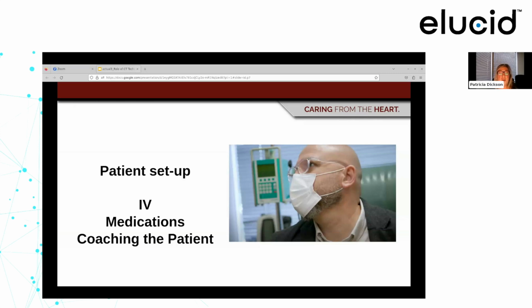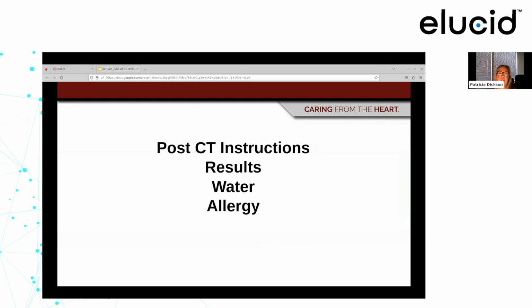Practicing breathing instructions is crucial. Not only will it indicate where the heart rate will be upon image acquisition, it will prepare the patient for the live scan. So communication does extend to the discharge of the patient by informing them what to expect, when the results will be ready, to drink a lot of water, and what to look for in case they develop an allergy.